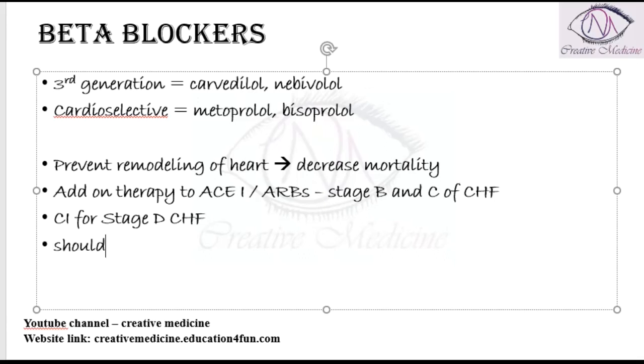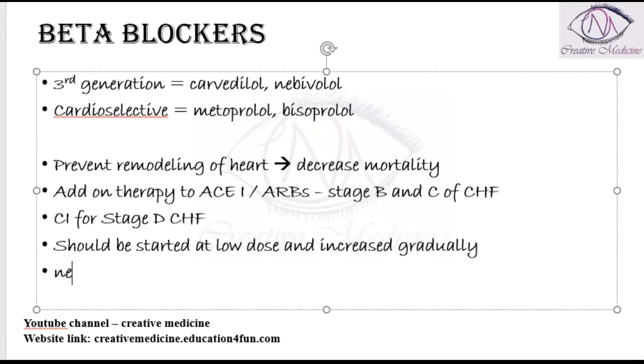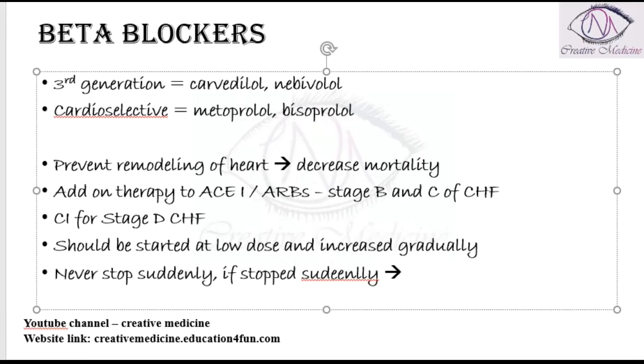These beta blockers should be started at low doses and gradually increased. One more important thing is never stop the beta blockers suddenly, because if stopped suddenly, they will result in adverse effects.